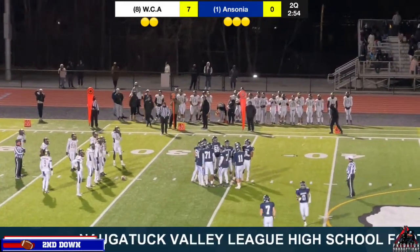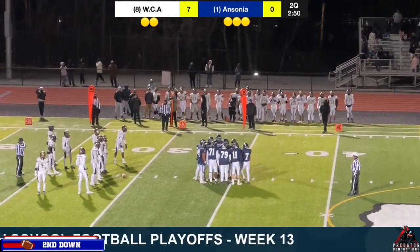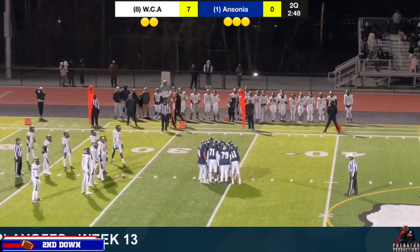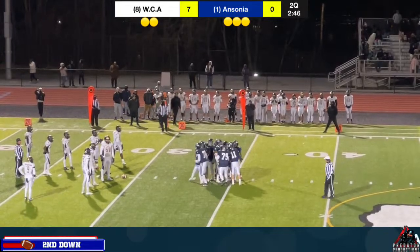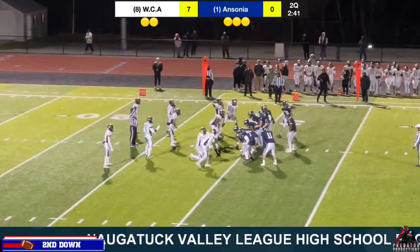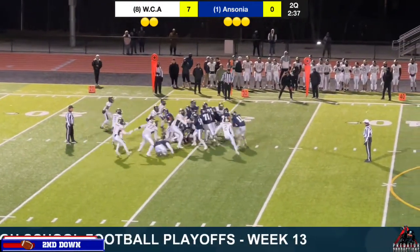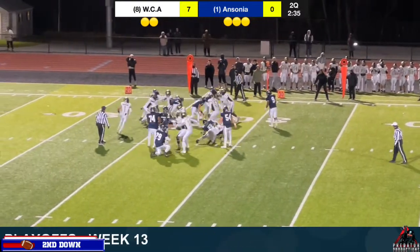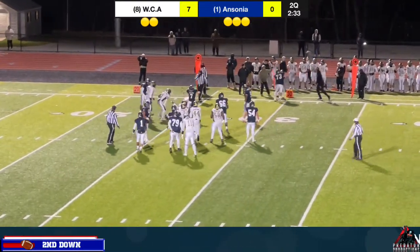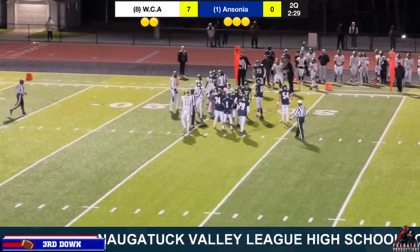And then I try to get to the second level. The only time they want to go outside is the long pitch or the reverse. That's when they try to go outside, from what I'm seeing. Inside, inside. Make the tackle. Should be third and five.